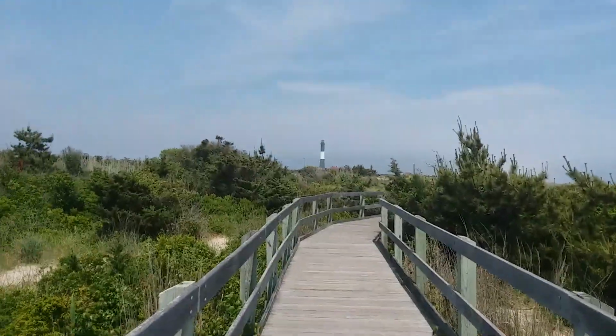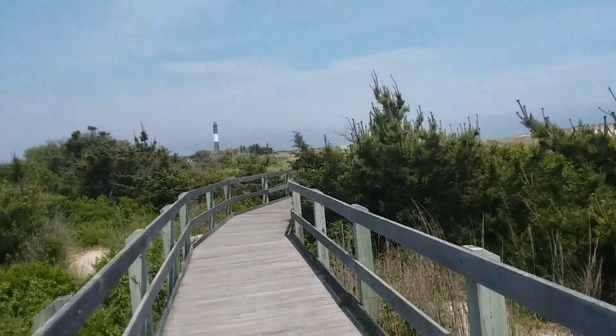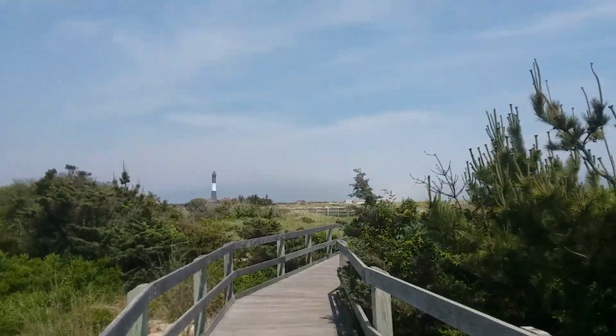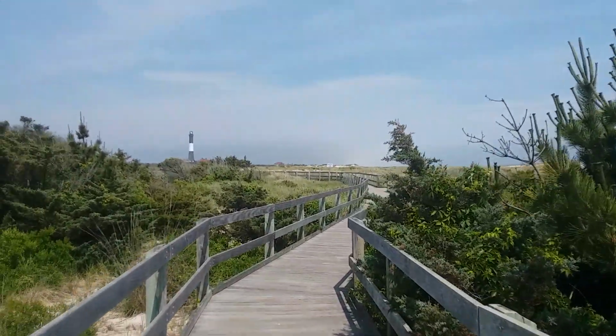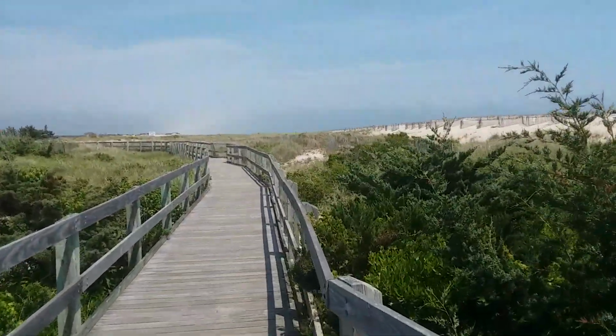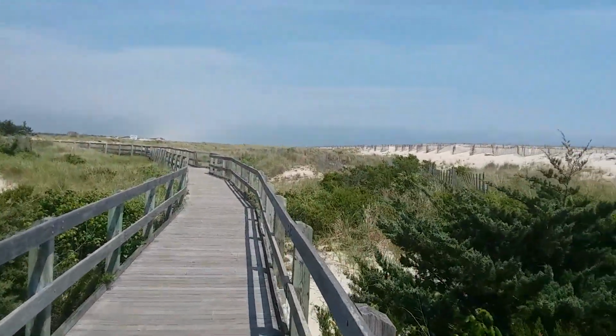It would have been cool to be here at sunset only because then you can see this lighthouse really light everything up. It's really cool because it's this huge beam of light that just cuts across everything. It's like watching one of those old prison break movies, searchlight.